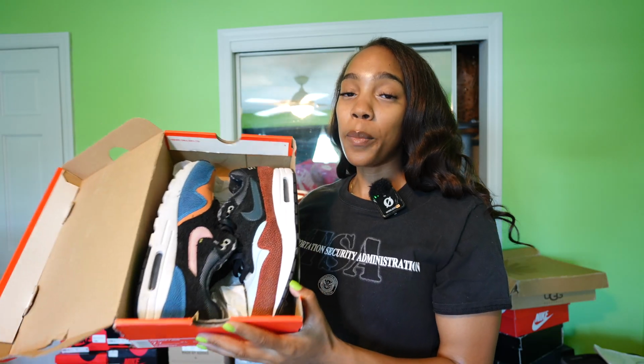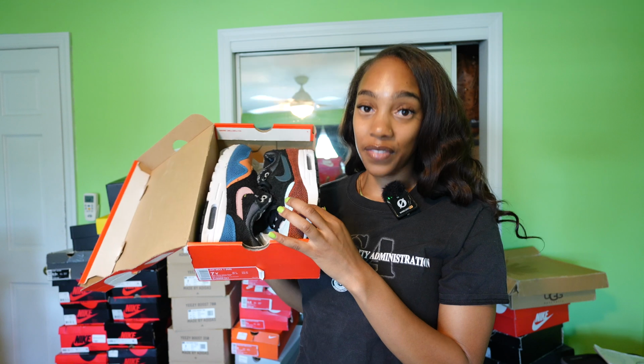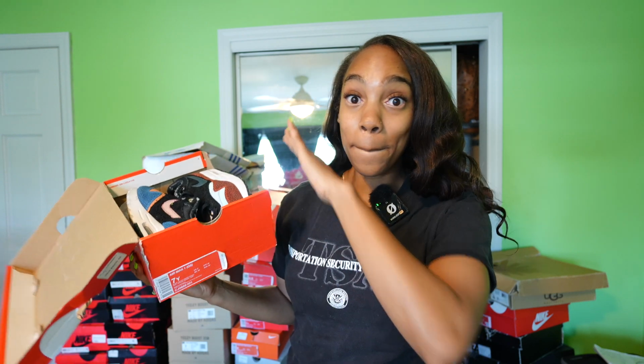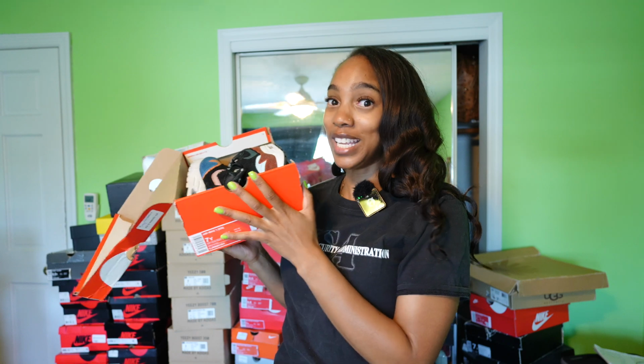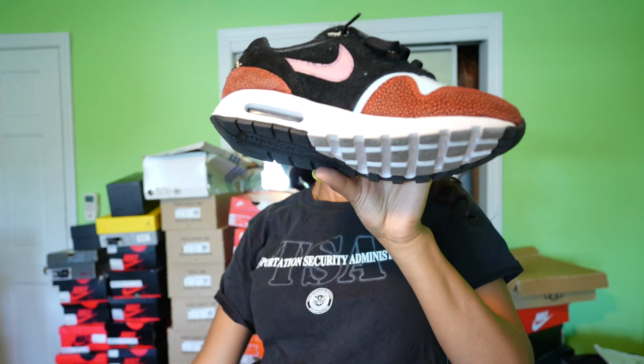You can only get 1 pair of sneakers per customer. So for example, if I go to Foot Locker and I want a pair of these, I can get them in one kid size and one men's size. But he needed all men's sizes. So it's like I needed 10 people to help me get these sneakers. These are a pair of Nike Air Maxes.